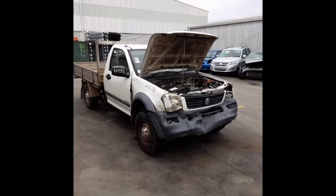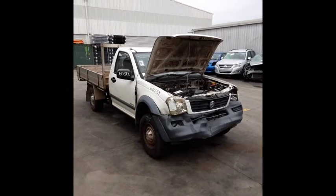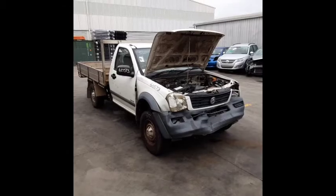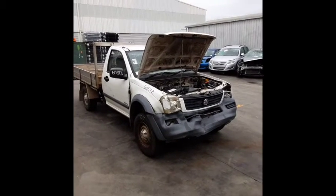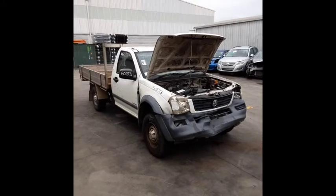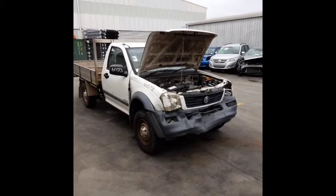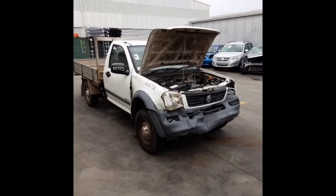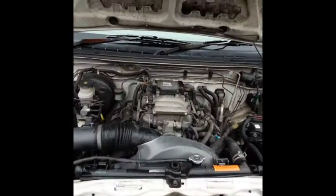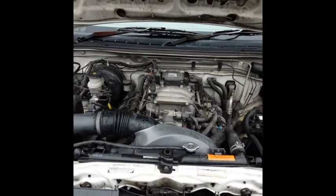Our phone number is 0738481382, and today we have a 2003 Holden Rodeo single cab chassis ute. Stock reference number 4477. This shape runs from the 3rd month 2003 through to the 10th month 2006. It has a 6VE1, 3.5 litre V6 petrol engine backed by a 5-speed manual rear-wheel drive transmission.